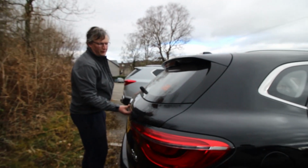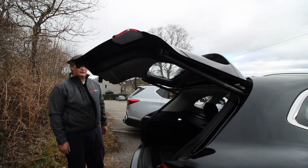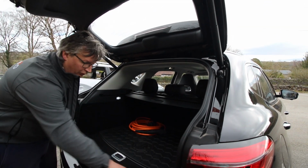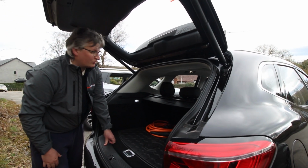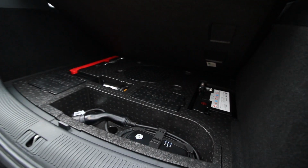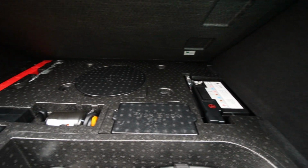Boot space. Well, first things first, look, we actually have a power tailgate on this model. Now, it may not be the biggest boot, but look, no boot lip, so you can quite easily get, say, 3 or 4 suitcases in there. And if you drop the seats, 2 mountain bikes will fit easily too. And under here, you've got a home charger, a battery, and an inflation kit too.